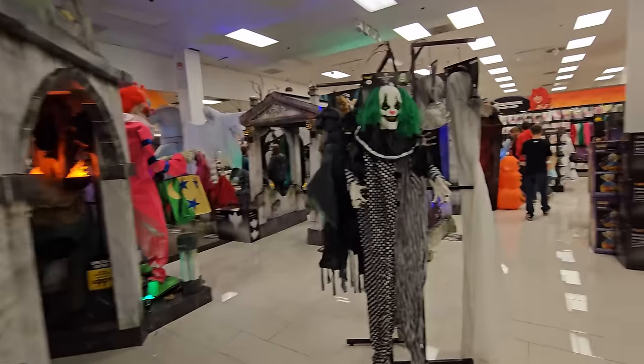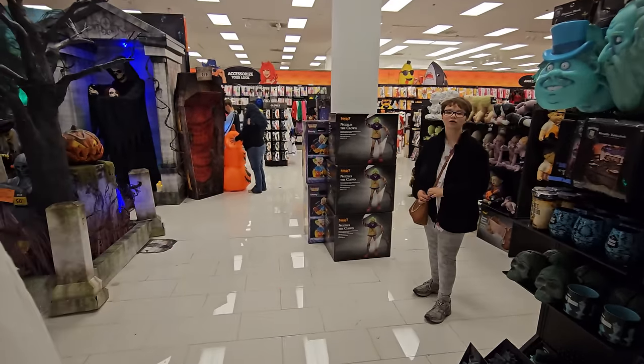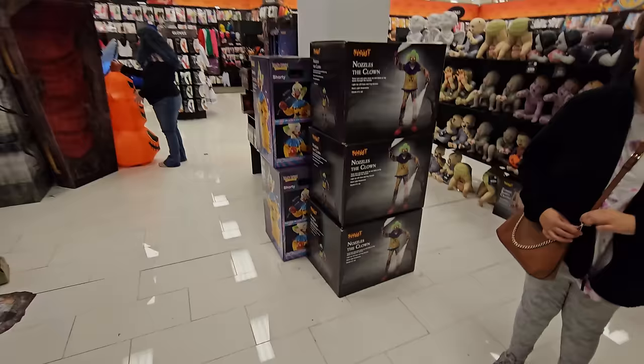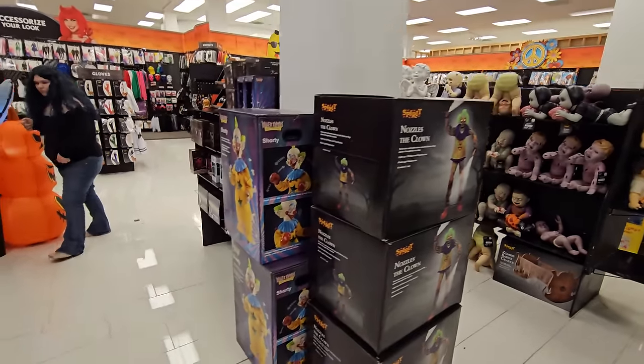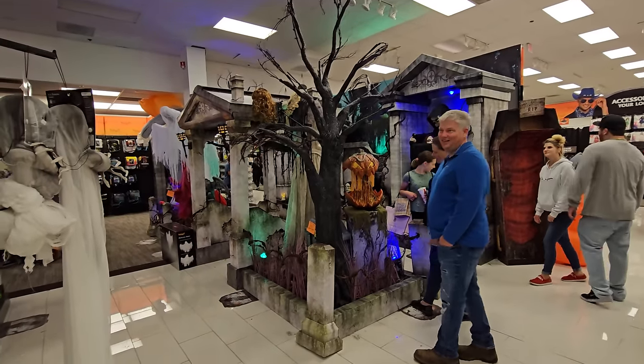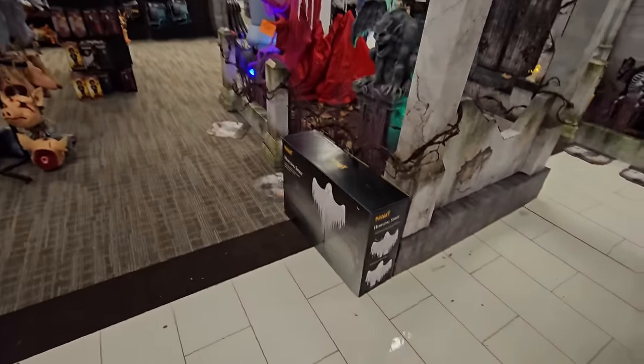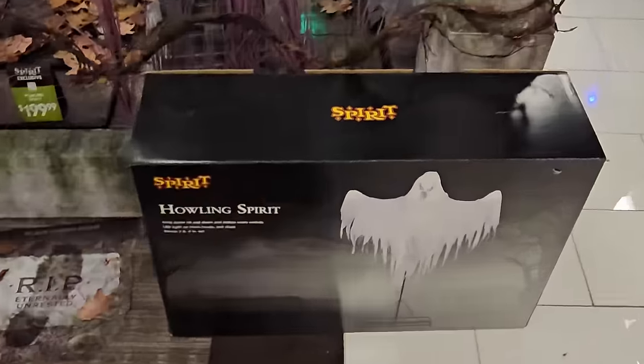All right, let's make our way back here. Look at this, guys. I cannot believe how many props they have from like last year. Look at this. We have three hot nozzles here. We have two shorties. All right, we're gonna say hi to all these animatronics over here in a second, but let's keep on moving and see what else we have. We have a howling spirit right here.